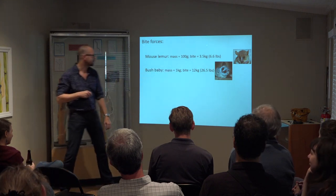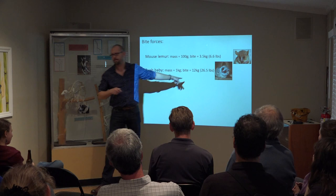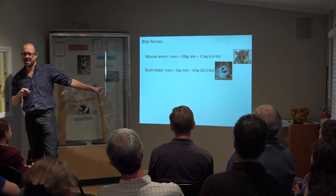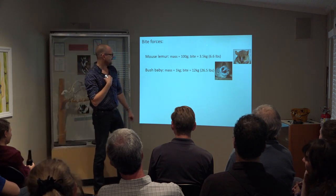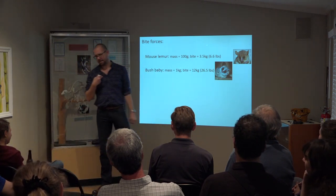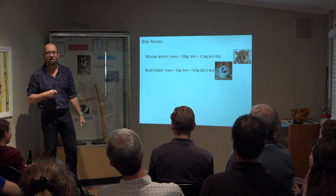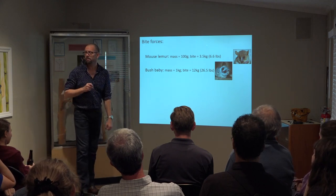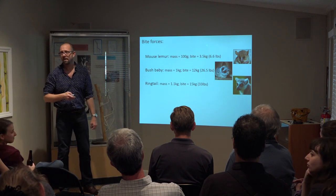Bush baby, about 1 kilo, bites about 12 times its own body mass. That's pretty good. If you take a human, I weigh 80 kilos, if I could bite like 5 times my body mass, that's a lot. This guy is a tiny little animal, but he can bite really hard. And so what you see is that the lemurs in general bite really hard across the mammals that I've been looking at.